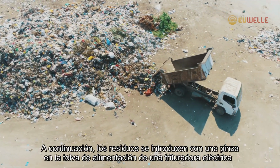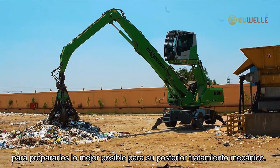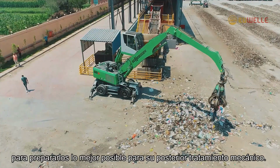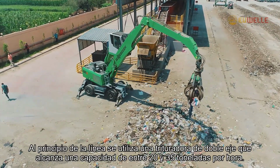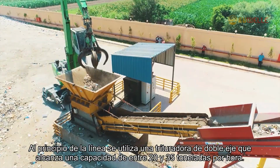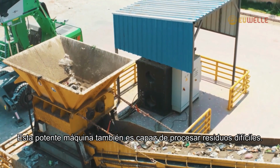The waste is then fed with a grabber to the feed hopper of an electrically operated shredder. To prepare the waste as best as possible for further mechanical treatment, a twin-shaft shredder is used at the beginning of the line, achieving a capacity of approximately 20 to 35 tons per hour. This powerful machine is also able to process difficult waste.